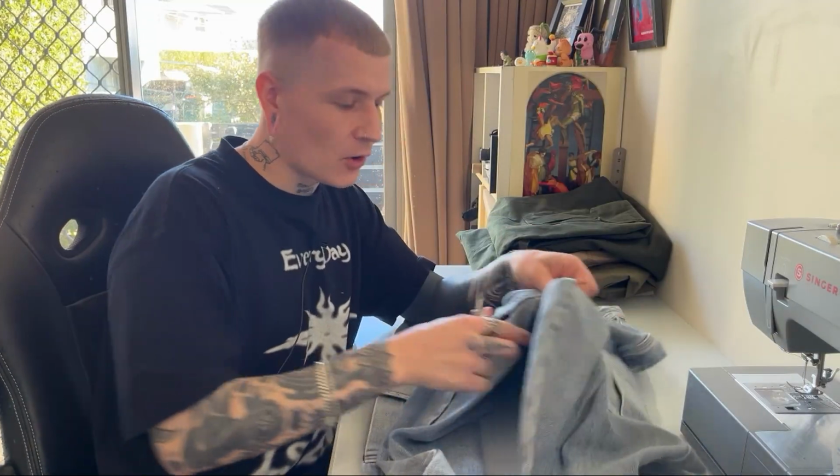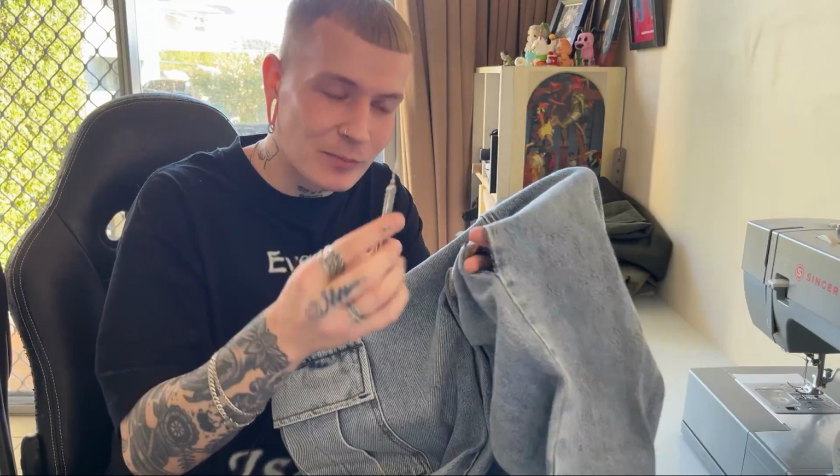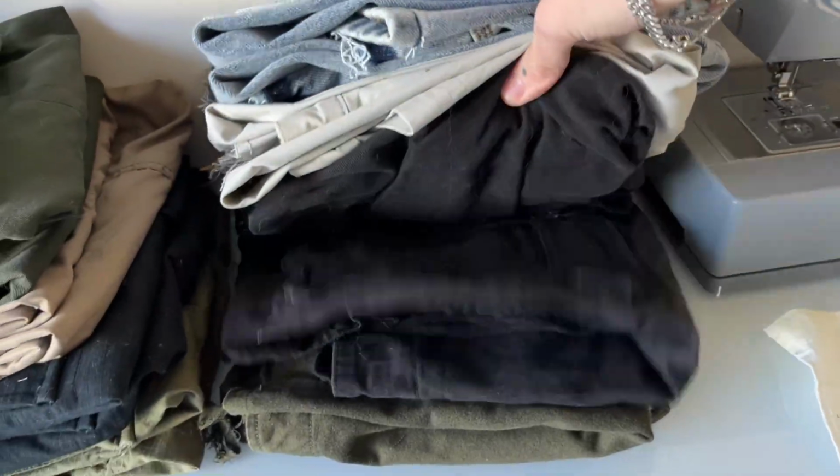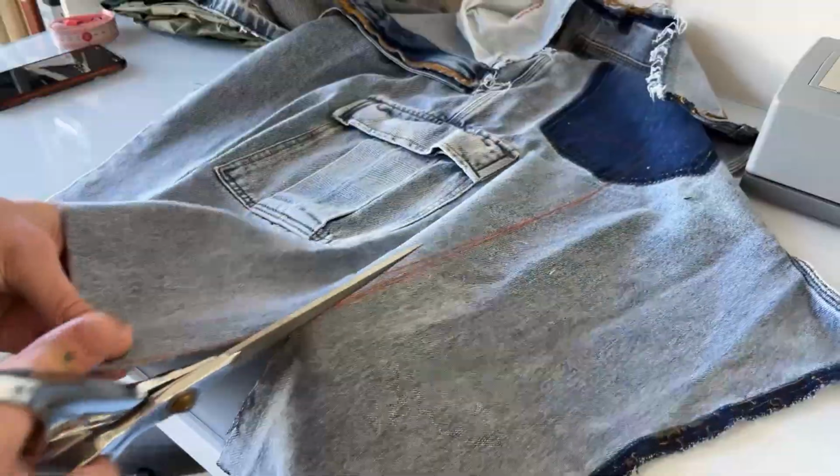I have another 4 to go. Every single pants that I've tried to rip apart with this, gone straight through the fabric. Just over 2 hours pulling those apart. Now I'm ready to break up these materials even further. I have a fair idea with what designs I'm pursuing for all of these.